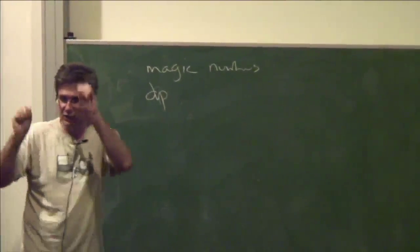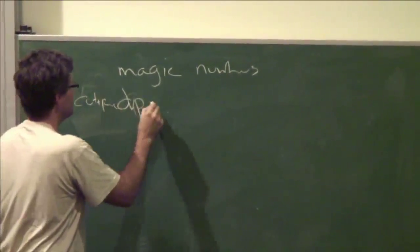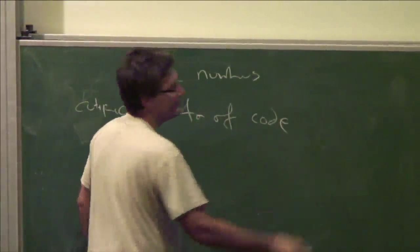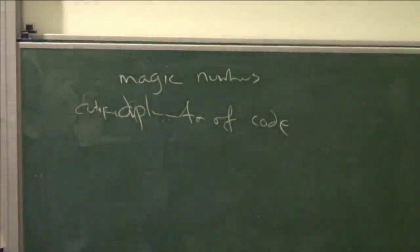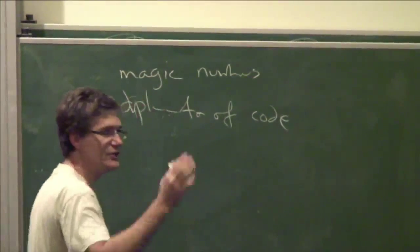But literally code duplication, not just idea duplication, like cut and paste stuff. Paste duplication of code. Yes. Good. More things you look for in programs that make you alarmed. Yes. Shortcuts. What's an example of a shortcut?